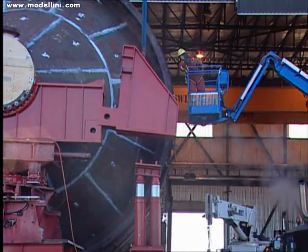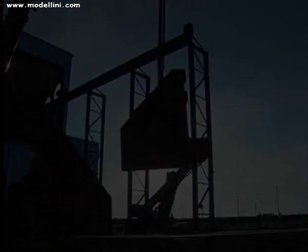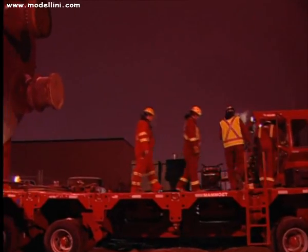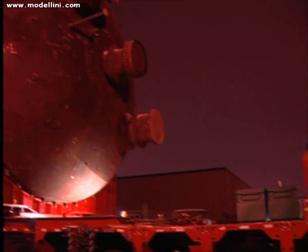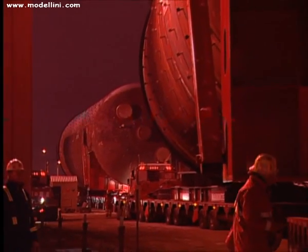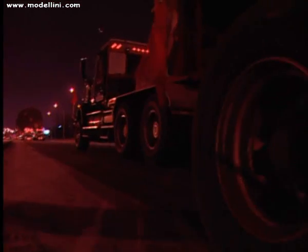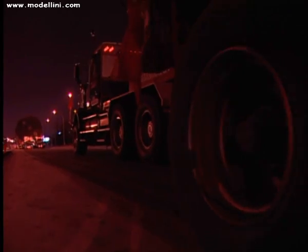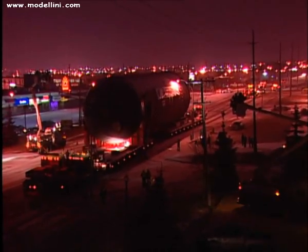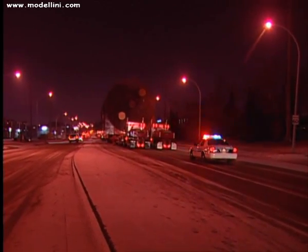The trailers are made ready for the move, which is scheduled to begin after dark. Midnight, and time for the move to begin. Each individual coker will require a team of up to 20 Mammoet personnel to move. The massive trailers begin to roll. The move is being done at night to minimize traffic problems. And there'll only be 6 hours to move the trailers and their million-pound loads to the city outskirts.